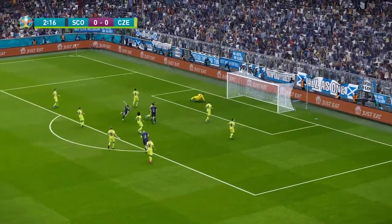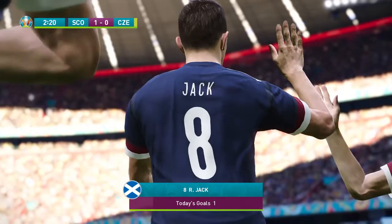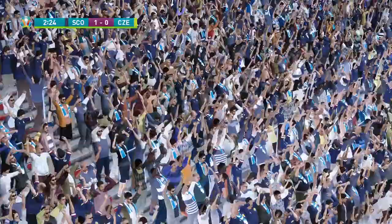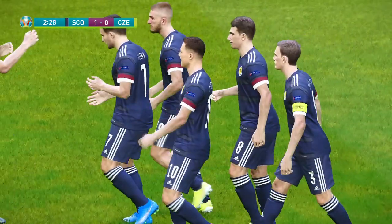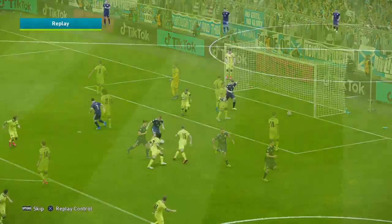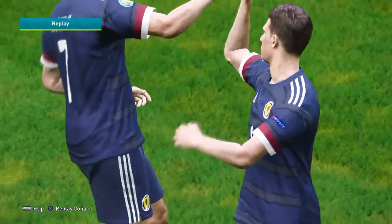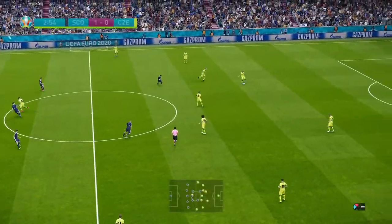He's had a look, has a pop! Doesn't guarantee you anything, but the first goal is always important, and that's a terrific opening. Now, whose goal is that? Big deflection. That's one for the dubious goals panel. Scotland have an early lead. Good start.